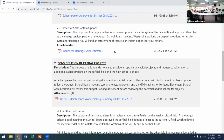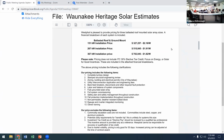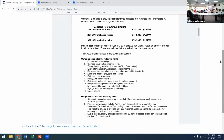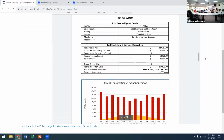But in the document that they provided us, Rebecca, if you wouldn't mind opening it up, if you want to go past this page. So there's a range of options. You can see there at the top, they're showing three different system sizes for Heritage and a range of cost options. And then if you want to scroll through, Rebecca, to the next page, you can keep going. So right there would be great.